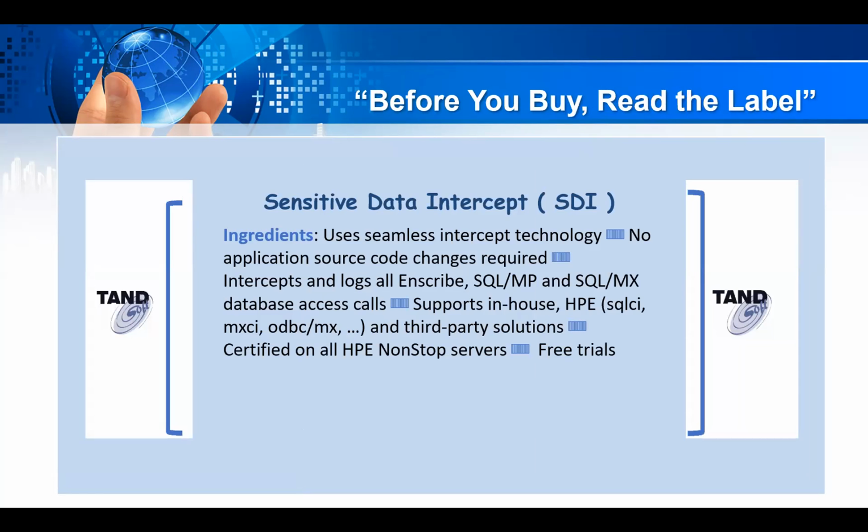Okay. So some of the ingredients of the SDI is, as I just said, sorry, I should have advanced the slide before, but this just reiterates what I said earlier, that it does support the seamless intercept, all file access types, NSCRIBE, MP, and MX, and it supports in-house or external applications.